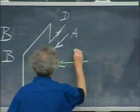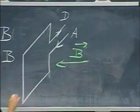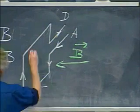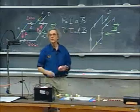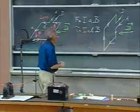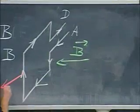Uniform B in the same direction. So the current now comes in through A. That has not changed. The only thing is that the loop has rotated 90 degrees. If now I ask you what the forces are, you have to go I cross B. If you do I cross B here, you get a force which is towards you.